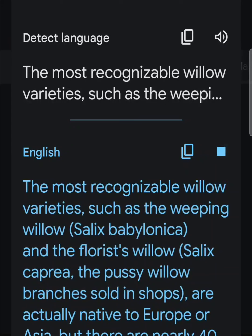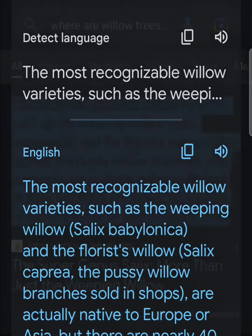The most recognizable willow varieties, such as the weeping willow, Salix babylonica, and the florist's willow, Salix caprea, the pussy willow branches sold in shops, are actually native to Europe or Asia, but there are nearly 40 species of willows native to New England alone. Okay.